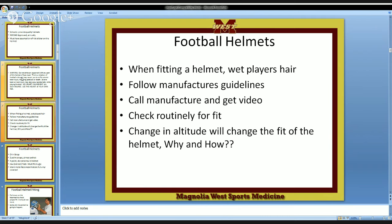Now, a football helmet doesn't come with instructions, or even if it did, you really think that coaches are going to read it? But you can go online and get educated about how to fit a football helmet. Football helmets are not made to fit like baseball caps. They're not going to be nice and comfortable. They're going to be tight. They actually might give you a headache for a week or two until they get broken into your head. That padding in there will push away a little bit, and you'll get used to it.